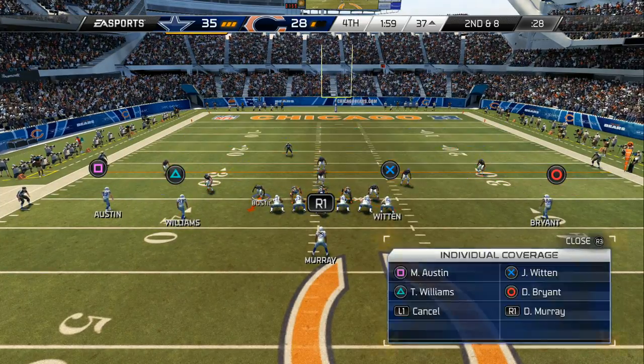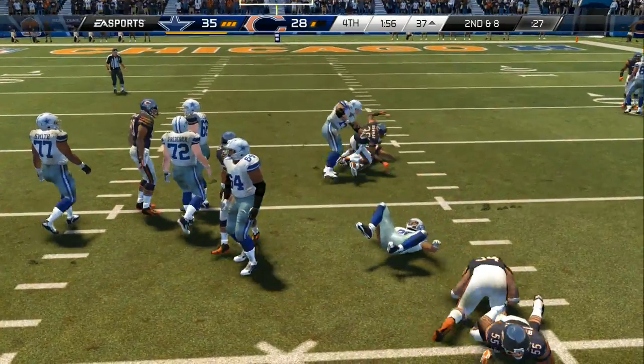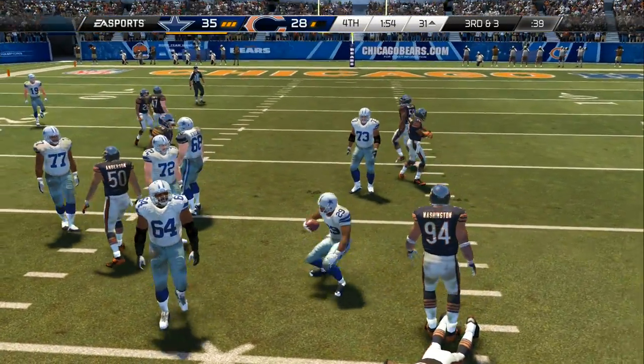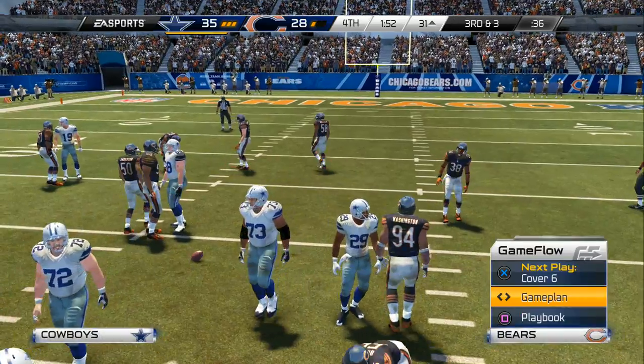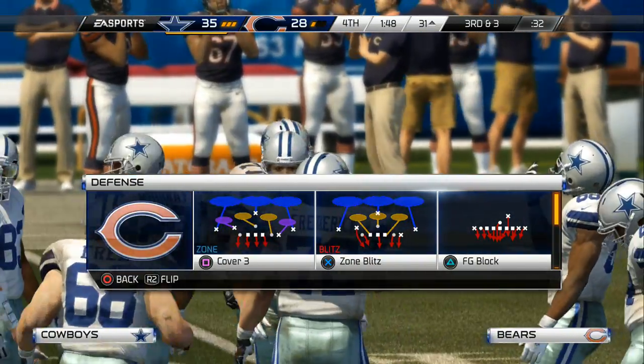Play number 6 coming up on this drive. Second and 8. They'll run it with him again. Well, you got to have the draw play in your game or a delay. You know what that does? It fools the defense. And anytime you fool the defense, you usually get good gains.